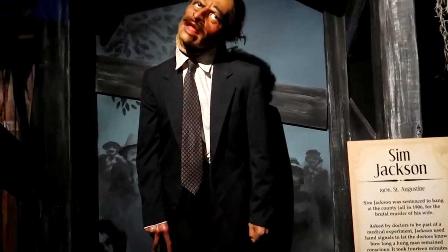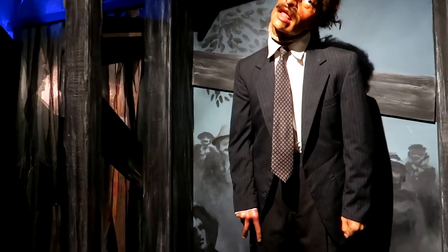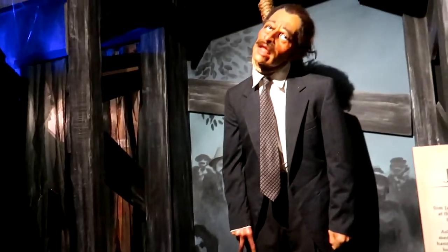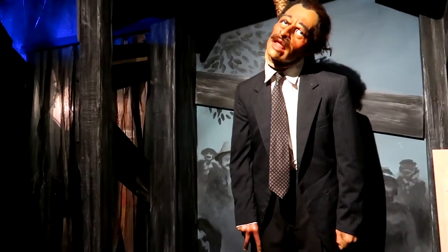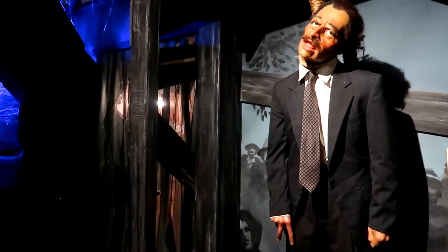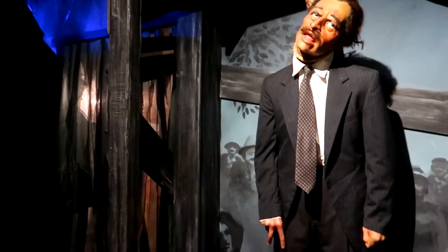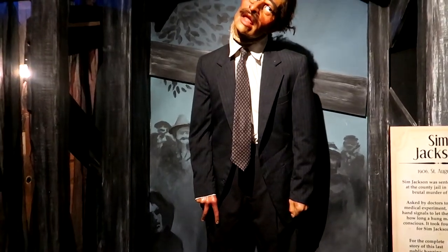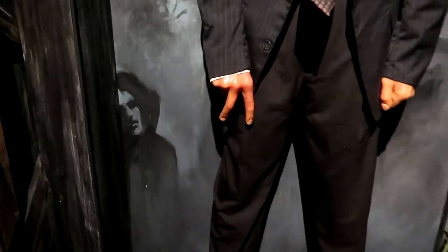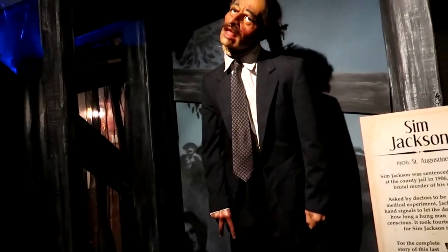Whoa. Okay. Sim Jackson, 1906, of St. Augustine. Sim Jackson was sentenced to hang in the county jail in 1906 for the brutal murder of his wife. Asked by the doctors to be part of a medical experiment, Jackson used hand signals to let the doctors know how long a hung man remained conscious. It took 14 minutes for Sim Jackson to die. For the complete story of this last public hanging, please visit the Old Jail Museum, which we did yesterday, so they talked about him. But look at that, he has this. So 14 minutes it took for him to die. Horrible.